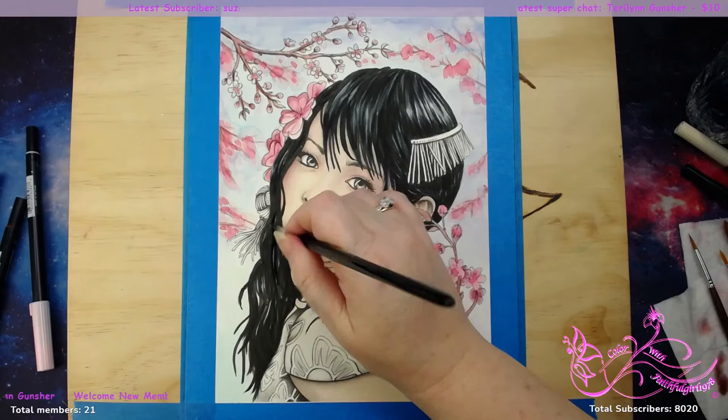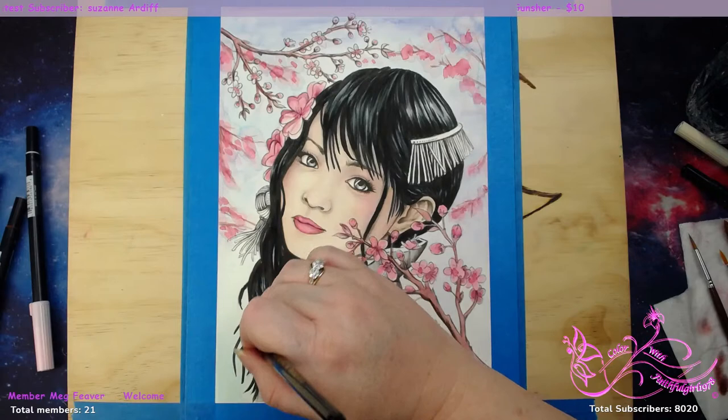So, what do you think so far? That black hair was really so easy to do, wasn't it? Just a bit of a scribble and a bit of a brush and we're done.